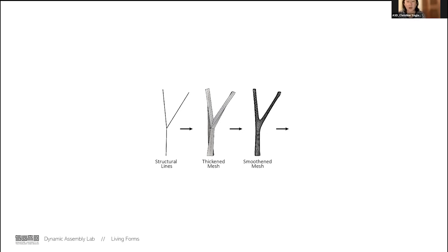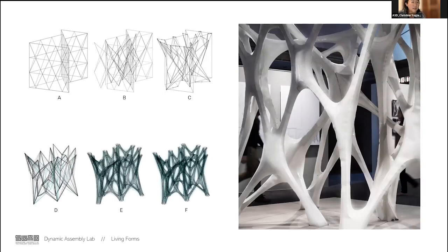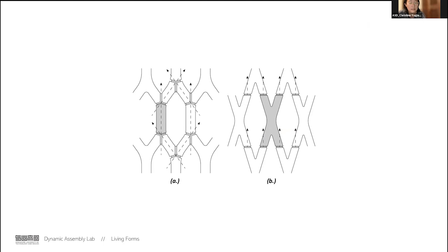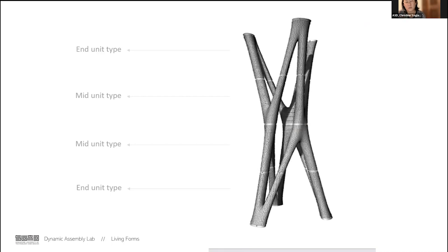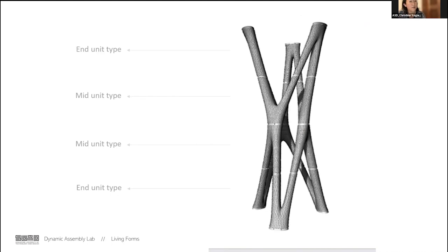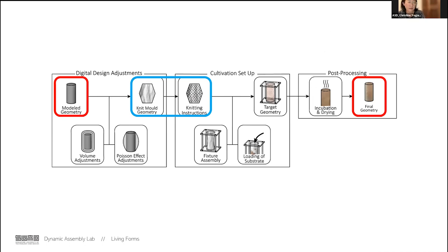Based on the kind of projects we've done in the past, a type of formal typology. And this is work that we have done in the past, looking at using soft mold to make a cast of concrete. So we're thinking in similar ways. This is a way that we can interface with this tubular geometry with a different sort of infill. We looked at different options of valence and connections and landed in these two types of units, end and mid unit, that's able to give us what we believe are quite a variety of design options as a column per se in architecture.